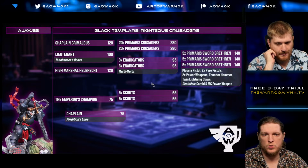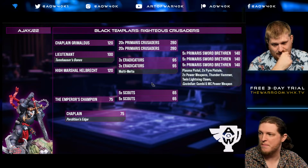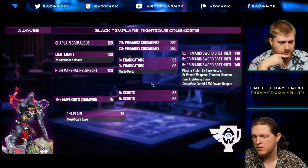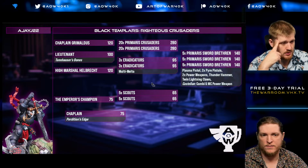So let's add 2 impulsors to start, because I think 2 is the bare minimum, and we'll look at 3. Right. So let's just add 2 and see. We have 115 points left. 115. We still need a 5th character. Yeah, we definitely want a 5th character.